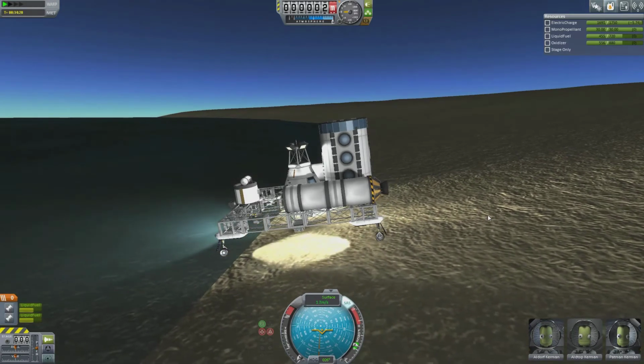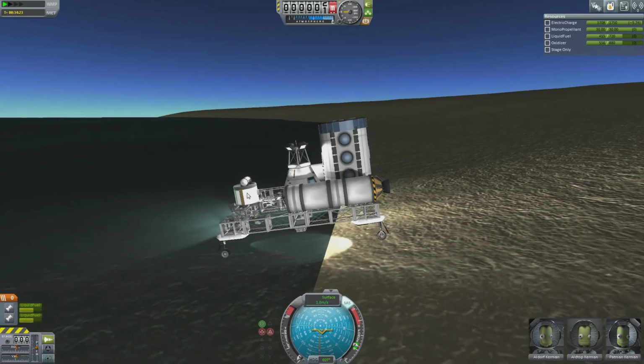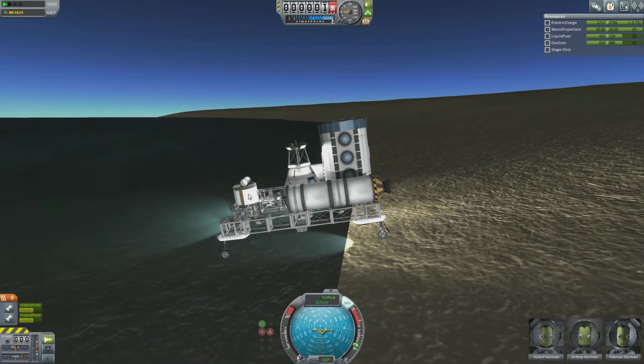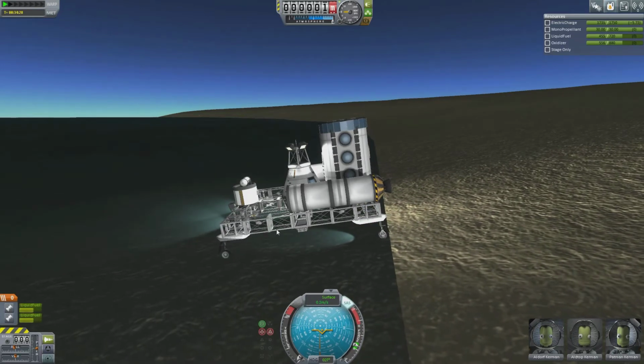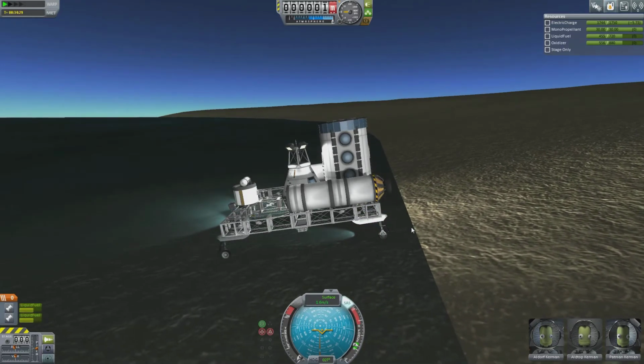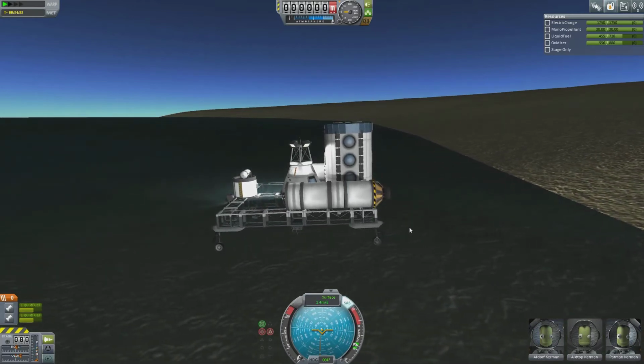Okay, let's roll it in now. That science lab is... sorry, not the science lab. The materials bay on the front there is very delicate. It's actually a bit of a daft place to put it. But nonetheless, in we go.